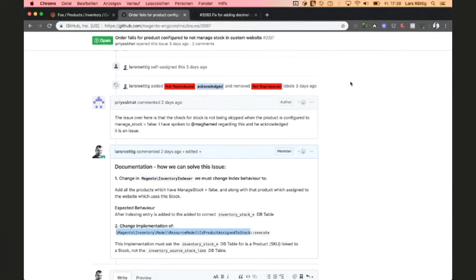So currently we have a workaround. The merchant can still assign that product to one of the sources, and the quantity for the product would be just zero. We handle that situation, but probably this is not the real business scenario we want to handle.